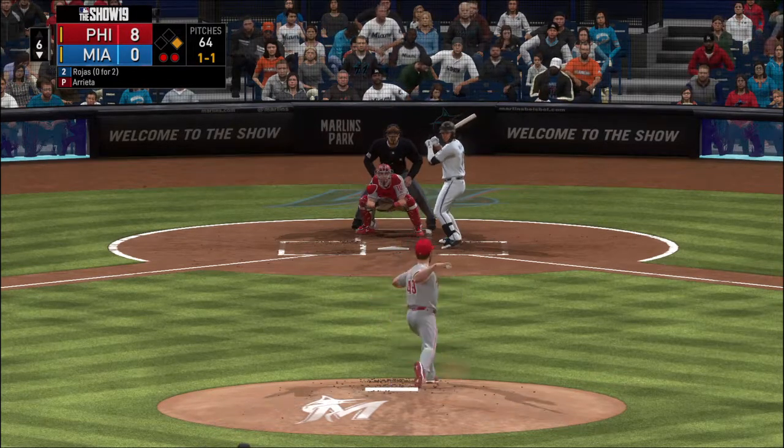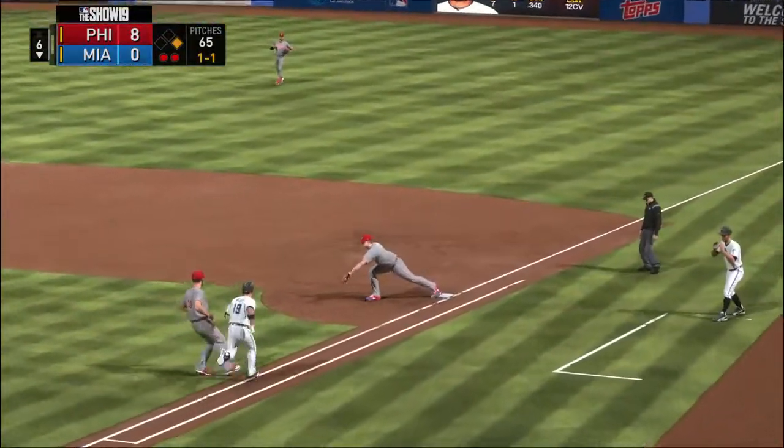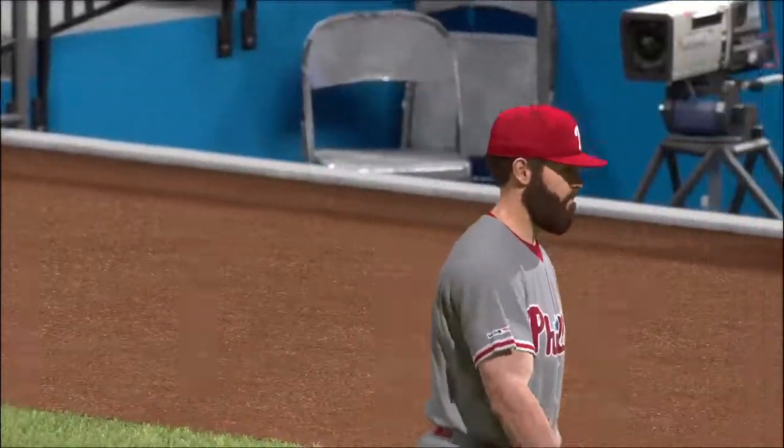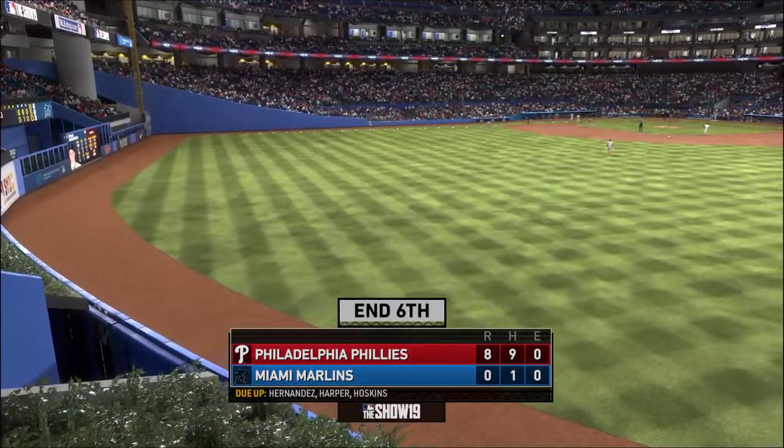Arrieta sets. Here's the 1-1. Swinging, a ball hit softly on the ground. And as it turns out, the 2-out walk doesn't come around to haunt him as that ends the inning. 1 left for Miami. Still 8-0.